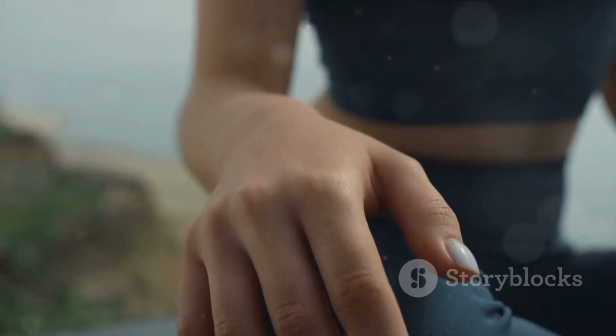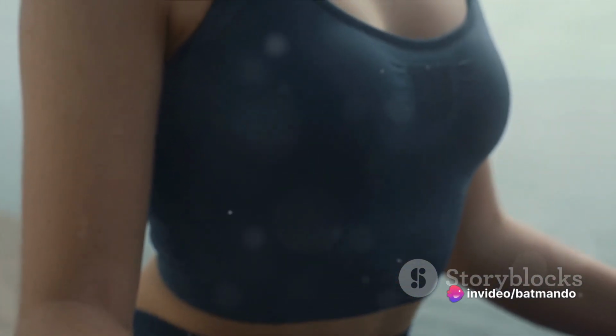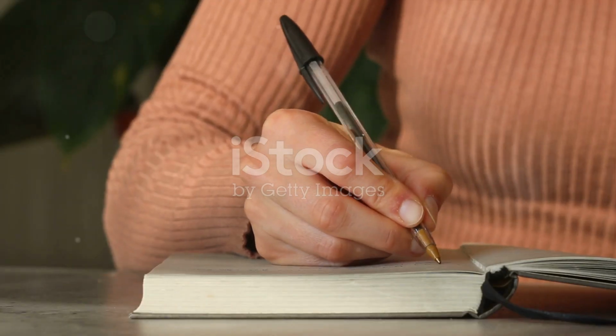All you need is a quiet space and a few minutes of your day. Simply sit comfortably, close your eyes, and focus on your breath. Let your thoughts come and go without judgment, anchoring yourself in the present moment.